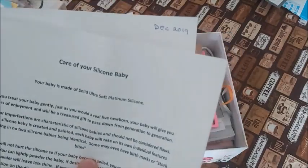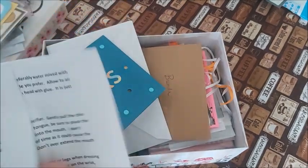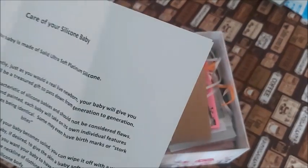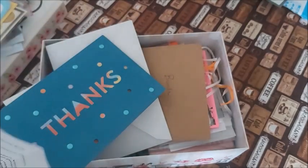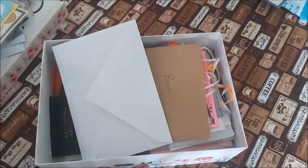This is from the artist. Oh. And that's to Jennifer from the artist. Some information for the care. Soft, ultra soft platinum silicone. So yeah, Eco 30 is a platinum silicone. So it must be a version in between the EcoFlex 30 and the 20. Which probably didn't last that long because people loved the EcoFlex 20 when it came out. And now what is it, like a marshmallow? What EcoFlex is that marshmallow? Like a 15? Or a 10?